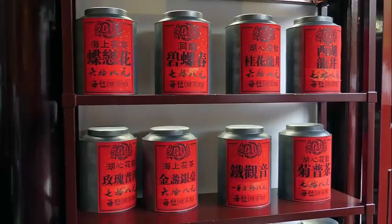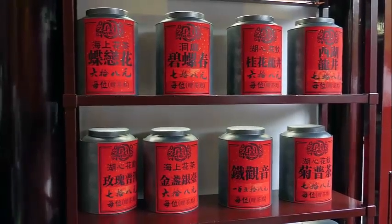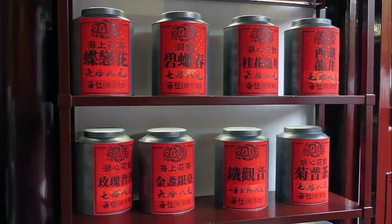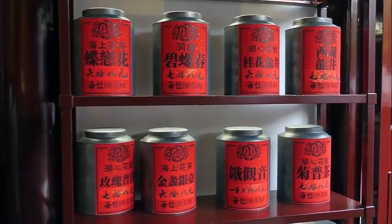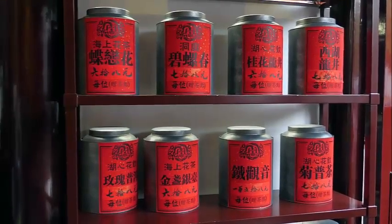Teaware Museum. The Flagstaff House Museum of Teaware is located within Hong Kong Park and showcases a collection of Chinese teaware, including teapots, cups, and tea-related artifacts. It provides insights into the culture and history of tea in China.